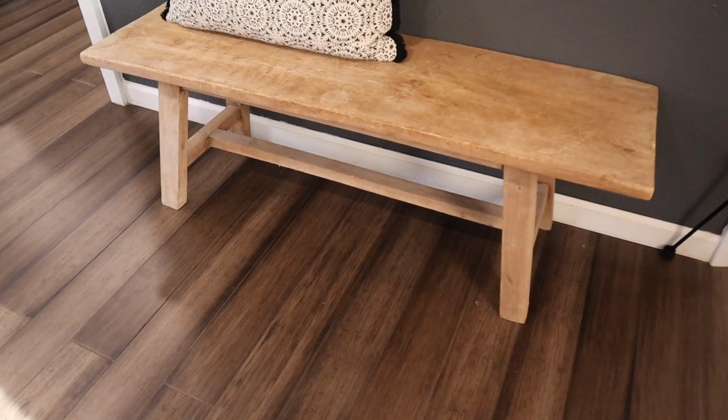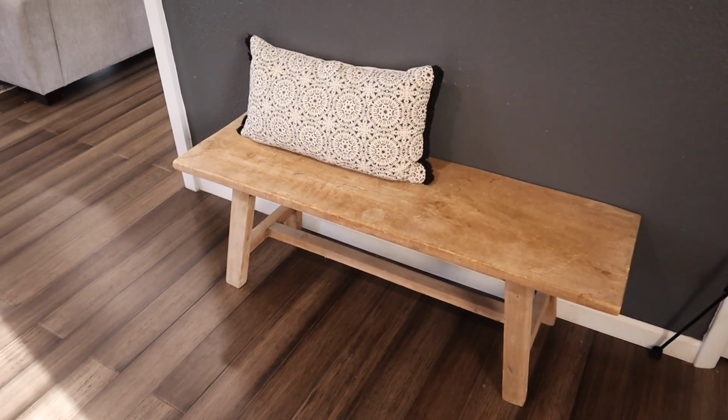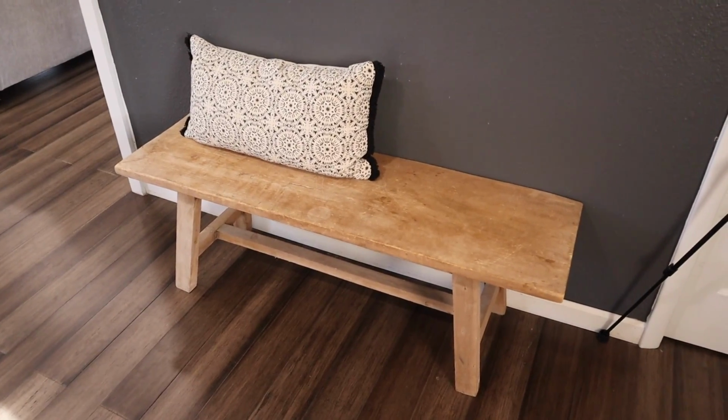Okay, so here's the bench. It's just like a raw wood bench. We found this at our local antique store probably 5 or so years ago. We've had this for a long time as well.